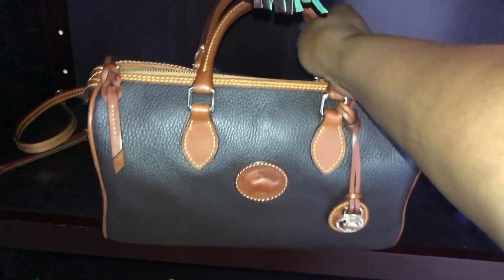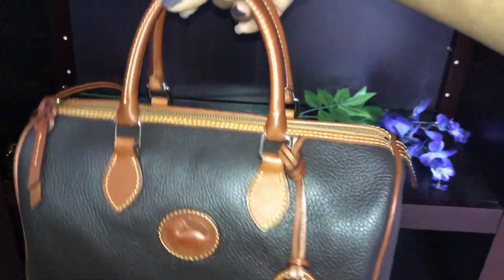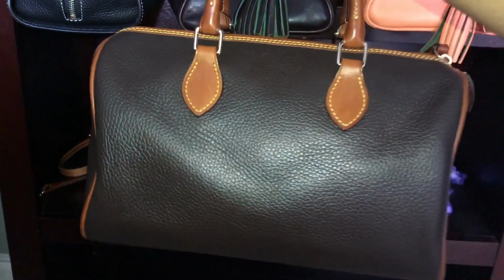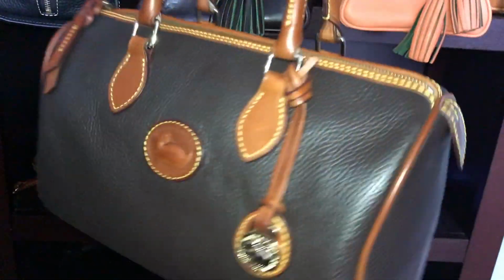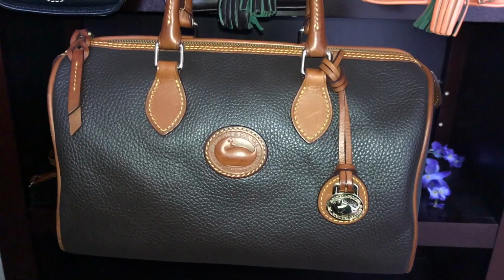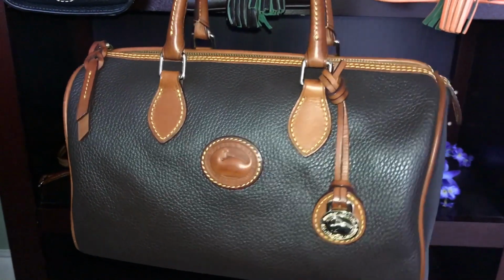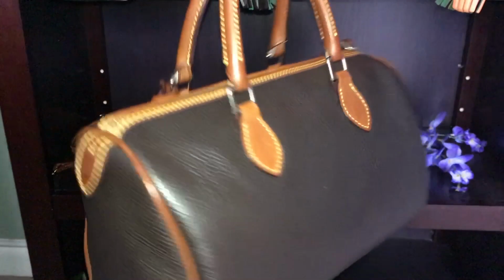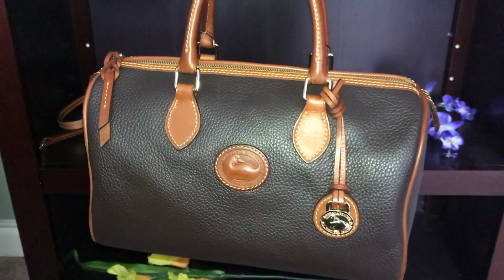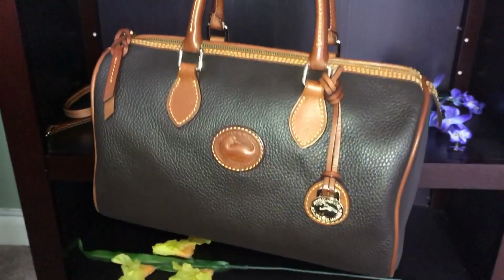And so here is a bag I didn't carry for the month of June, but I was considering purchasing another one in the color olive or in one of the other colors, bone maybe. So I just pulled this one out just to see. This bag here is over 10 years old. I'm going to say maybe about 12 or 13 years old.